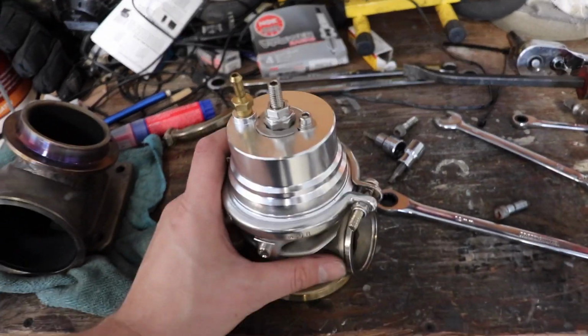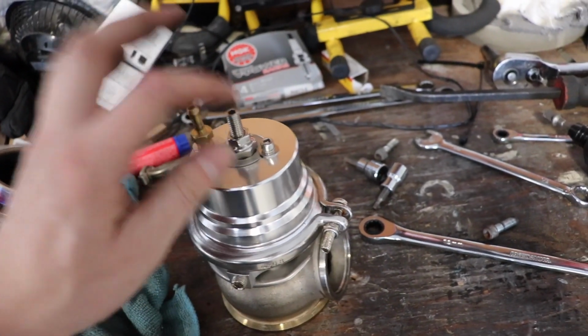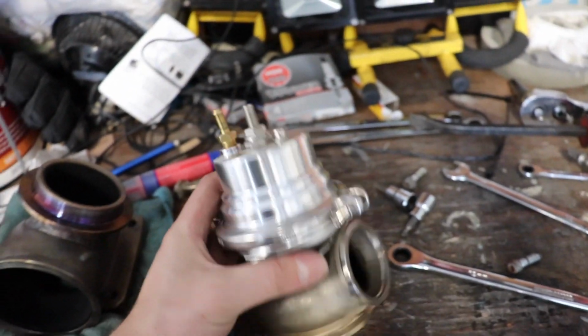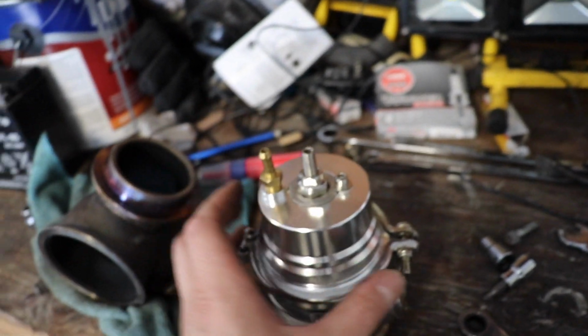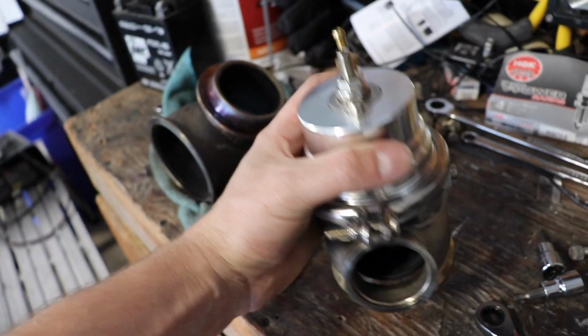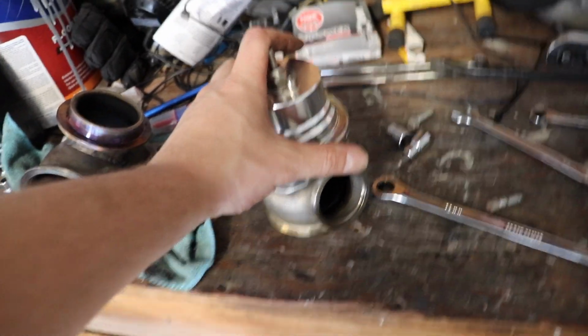Okay guys, so I got the wastegate all dialed in. I got the clamp on nice and tight. I got the spring rate for the plunger all nice and adjusted and tight. And then also I got the vacuum line port put back on. Yeah, so that's all done and good. Now let's start getting on to the exhaust.